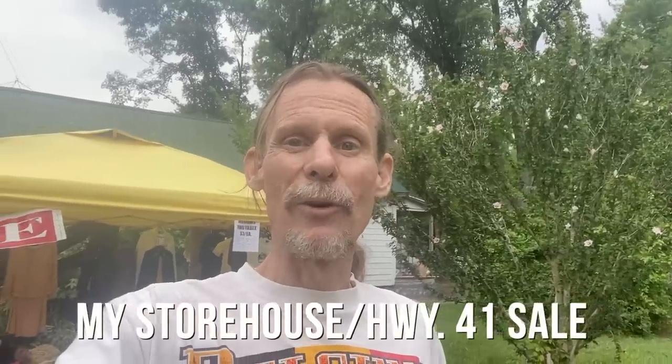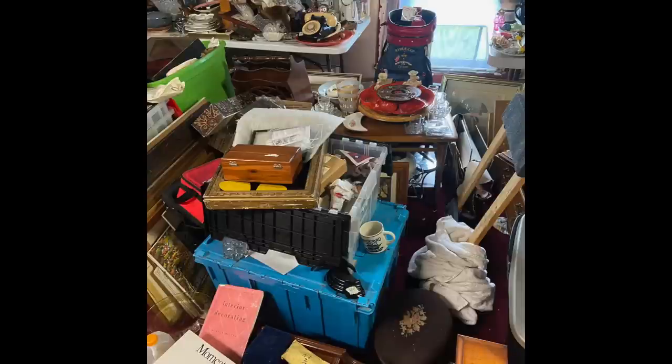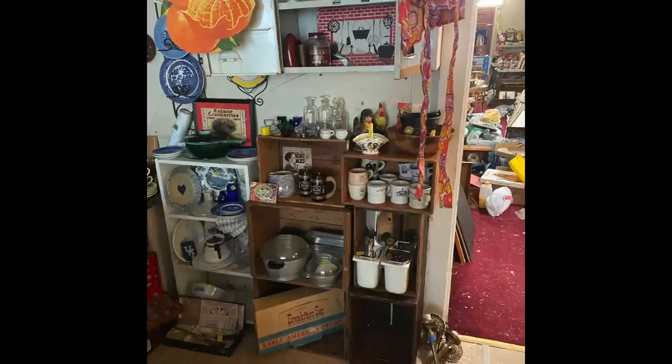Well, here we are at my Earlington storehouse, and we are having our sale. It is the Highway 41 sale this weekend, and wow, has a lot of stuff gone already. I have been bringing in leftovers, overstocks, and storage units, and I've been transforming it into displays that look like this instead of that first pile that you saw. And it seems like the response has been really good so far.